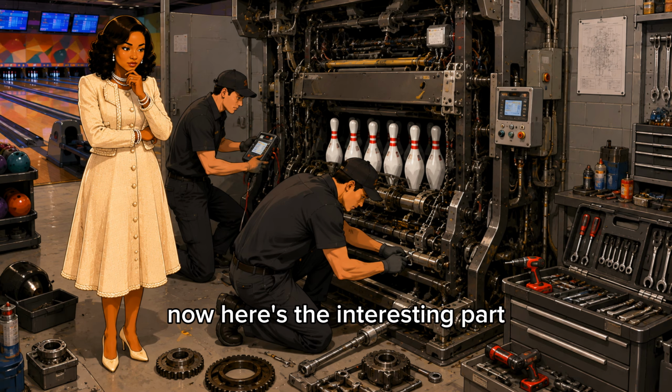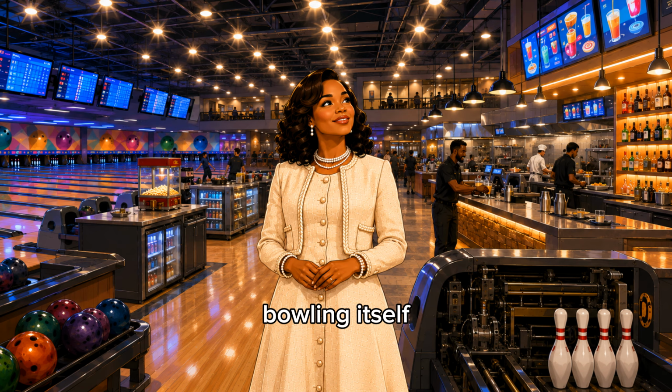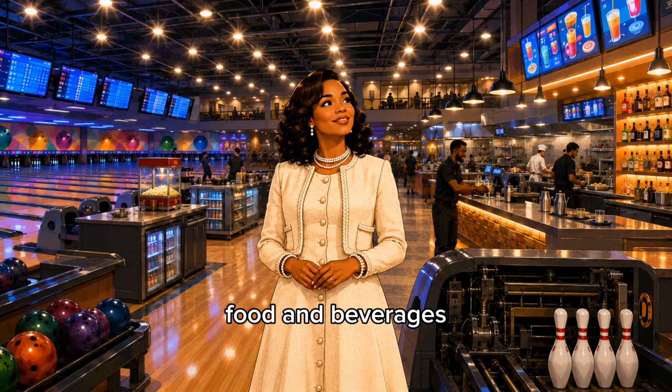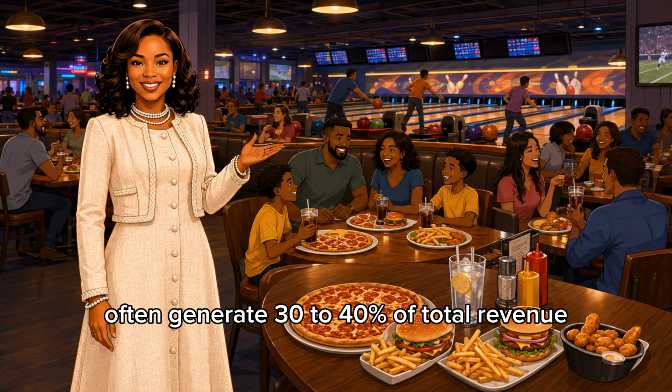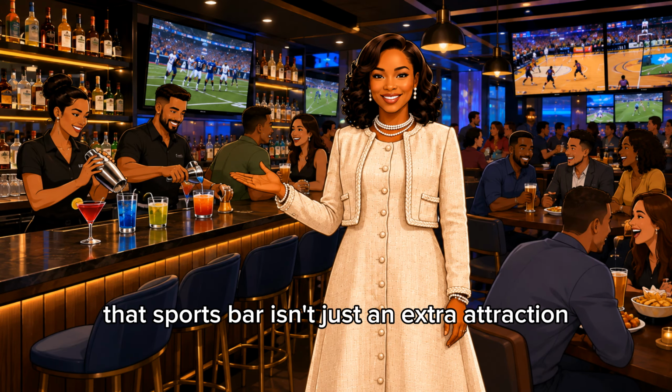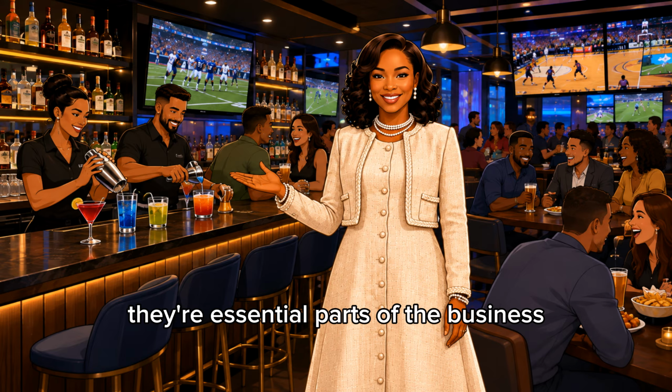Now here's the interesting part. Bowling itself usually isn't the biggest source of income. Food and beverages often generate 30 to 40% of total revenue. That restaurant isn't just there to make the place look nicer. That sports bar isn't just an extra attraction. They're essential parts of the business.